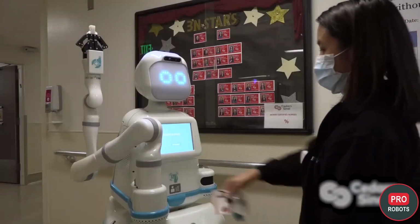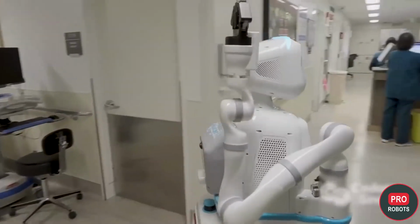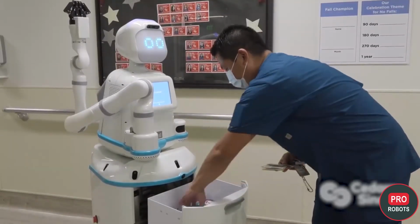Robots use artificial intelligence, machine learning technology, and social engineering to interact with people. They can open doors and store goods inside their bases with 3 lockable drawers.